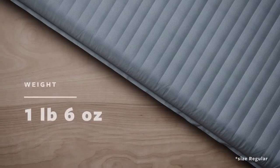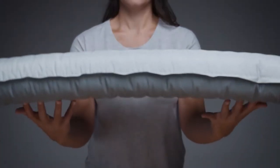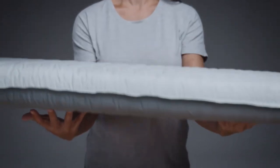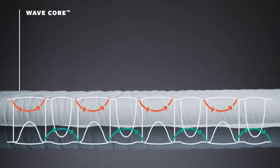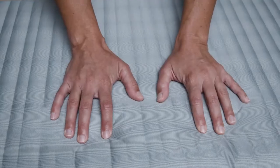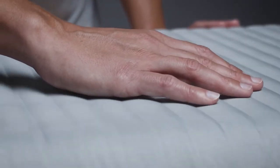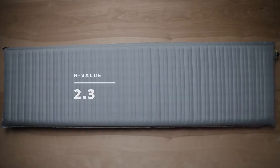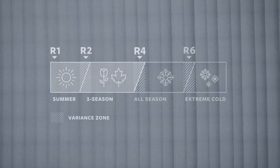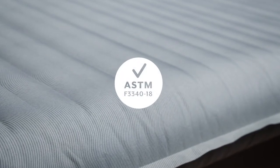Weighing in at 1 pound 6 ounces or 622 grams, the Topo won't weigh down your pack during long days on the trail. The pad uses our wave core construction, giving campers added warmth by slowing convective heat loss without using bulky fill materials. This single layer of horizontal wave baffles gives this pad a 2.3 R value, making it great for fair weather campers in mild three-season conditions. All Therm-a-Rest pads have been tested according to the ASTM R value standard.